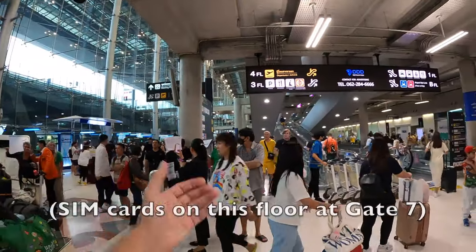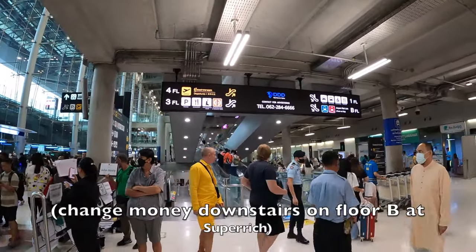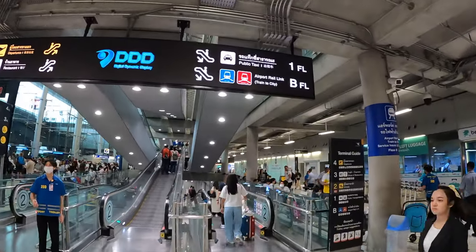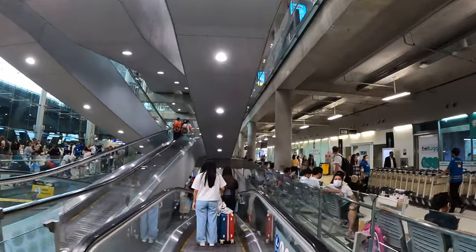You can buy a SIM card somewhere in here, or you can use a money changer to get some Thai baht if you don't have any already. And you can see there are some escalators with information. So we're gonna head down and we're gonna show you some transport options.